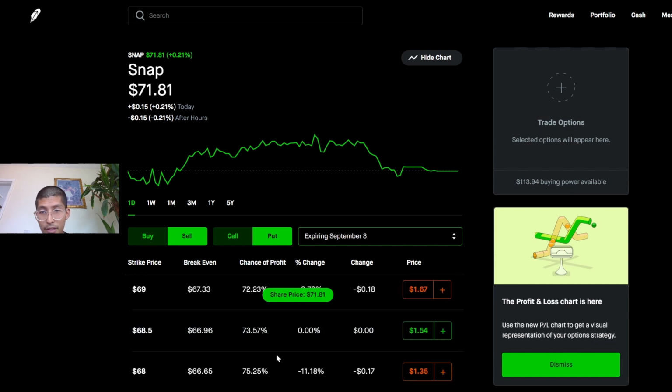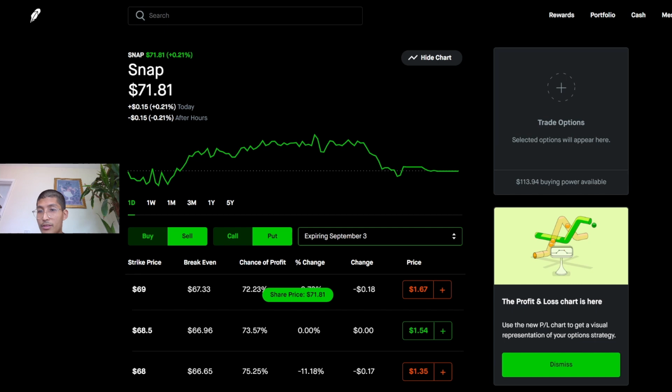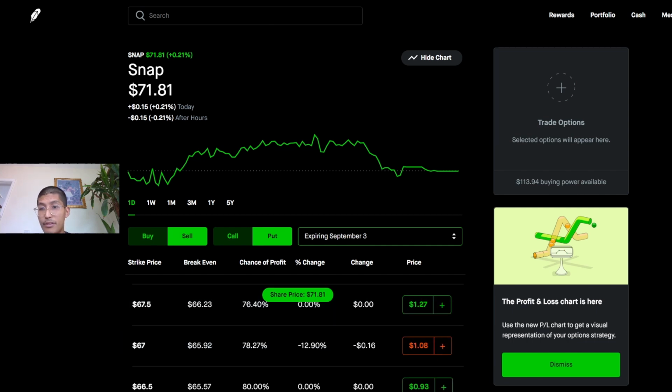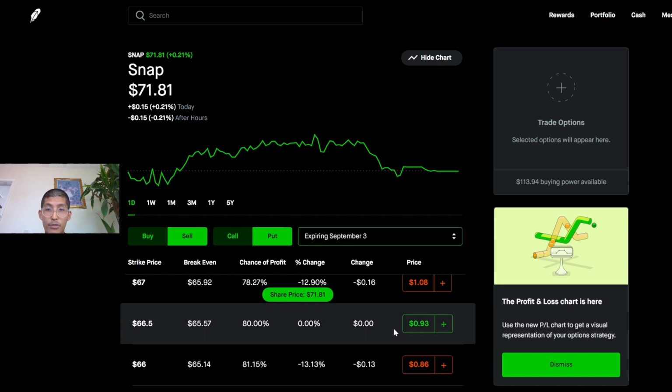Let's look. Another thing I like to look at is this chance of profit number. Generally, I'm looking between 65 or 75% profitability to 85%. So going to that $70 is pretty aggressive. I have to think that's a really strong support level. This is why I think it's good to wait for something to be within a range of a key level. So if this drops further, then I'd be more inclined to look at a cash secured put, because the closer the share price gets to the strike price, the more expensive these premiums will get.